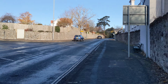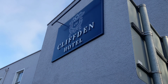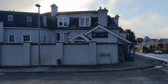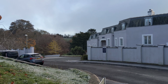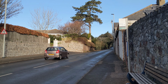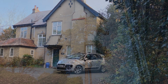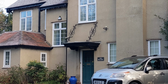And I'm just near the Cliffden Hotel now. Well, actually right next to it. There's a sign. And here's the Cliffden looking down. The road is called Cliffden Close, and that's the entrance. Just in there. In the meantime though, I'm heading on up Dawlish Road still. Nice straight tree. It's a rectory. Vicar lives there. Or did years ago, don't know if it's still a religious house or not.